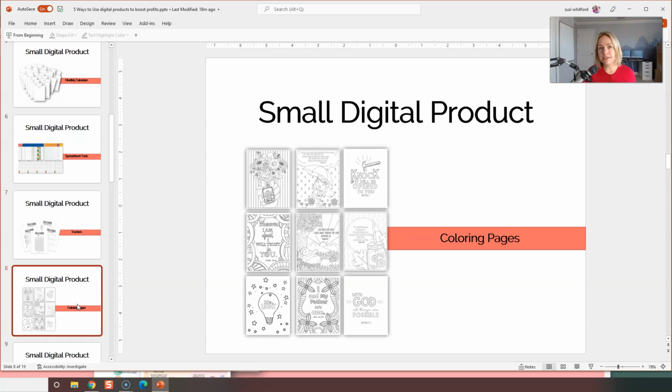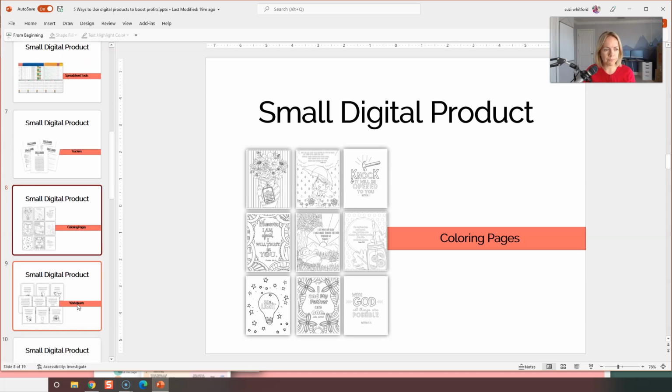Coloring pages, and again, audience, your customers like to download these or buy these because they can print out multiple copies. Instead of just buying a coloring book in a store and you have one page, here you have the digital copy, so you can go print out as many pages as you want. So that's a really pro feature for your customers when they purchase a digital product.